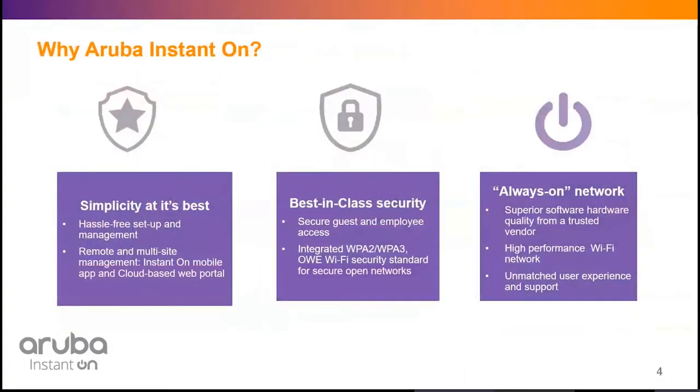Okay, why Aruba Instant-On? Because it's simple, hassle-free to set up, with unified management for wired and wireless Aruba Instant-On devices through a mobile app or cloud-based web portal. So, simplicity at its best. Best-in-class security in terms of secured guest and employee access.